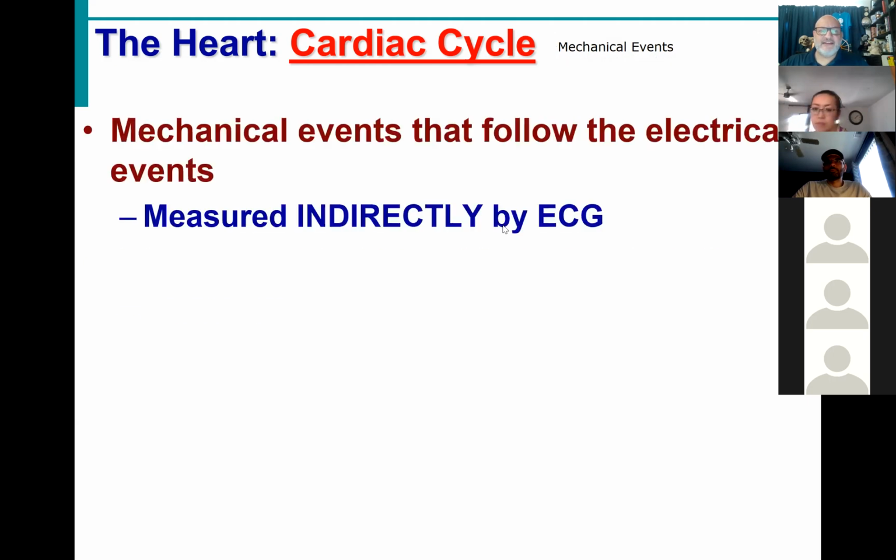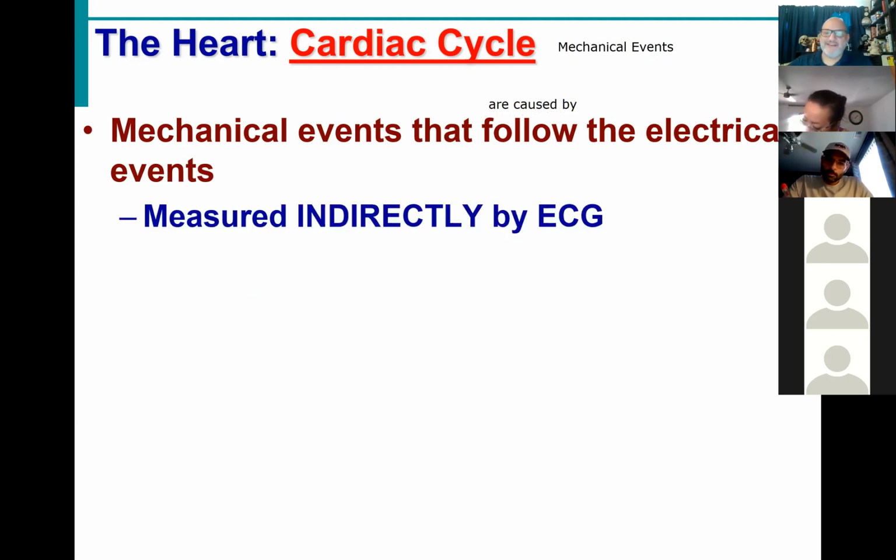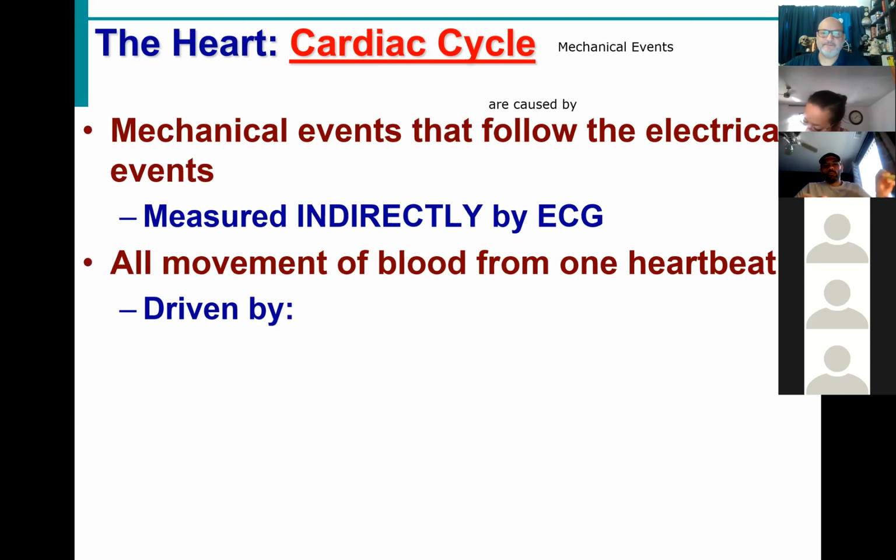Your book's got this pretty picture that I'll show you in just a second that measures this. But as we know, these mechanical events follow, or we could also say are caused by, the electrical events. But remember, they are not measured by the ECG. Obviously we know when the atria get depolarized, they're going to lead to a contraction, but the ECG doesn't measure that. And of course, the point of the cardiac cycle is to pump blood throughout our body.